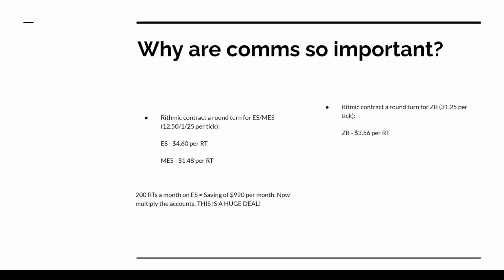a standard round turn on ES with Rithmic with pretty much any other prop firm is $4.60 per round turn, and in a micro is $1.48 per round turn. Okay. Now, when you go into treasuries, it's a lot more favourable. But if we take the 30-year, it's $3.56 per round turn, and then the 10-year is $3.20 for a round turn. That's the ZN. Okay.